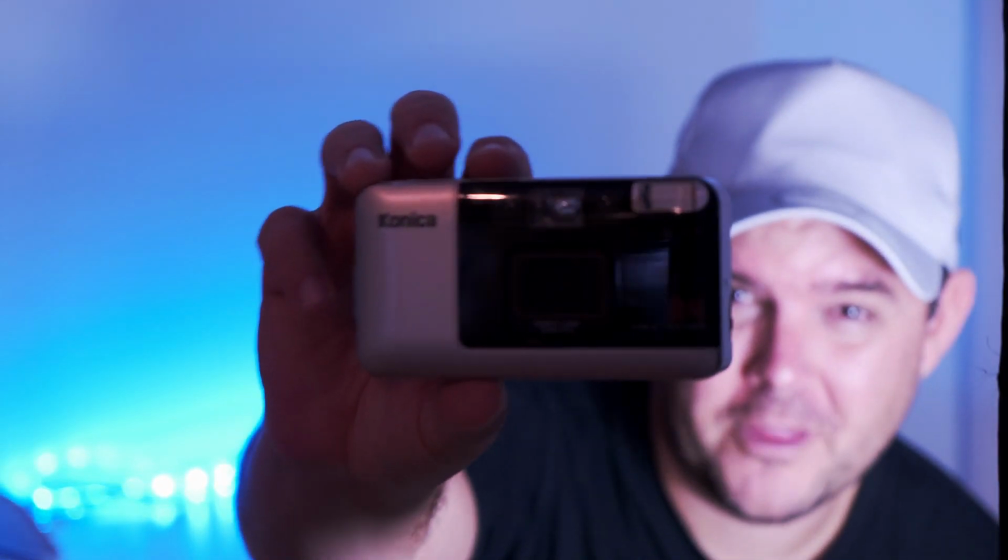So today we are taking my A4, the Konica A4. Maybe it's too dark there, who knows. And I am using the Ilford XP2 Super 400, a black and white film.